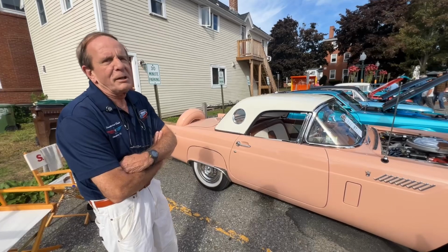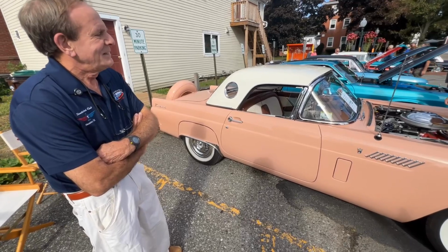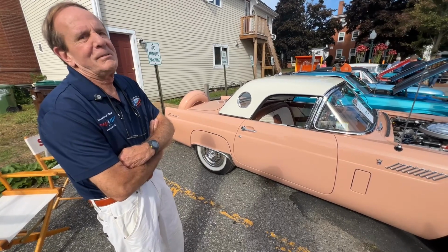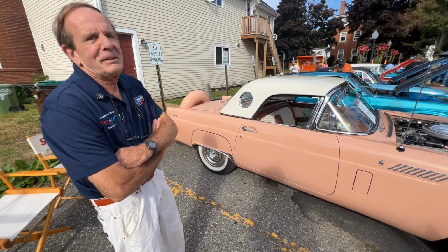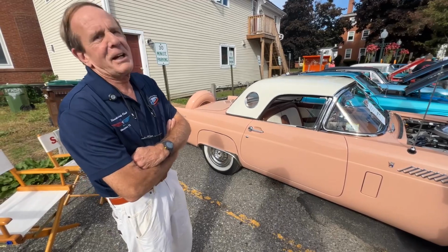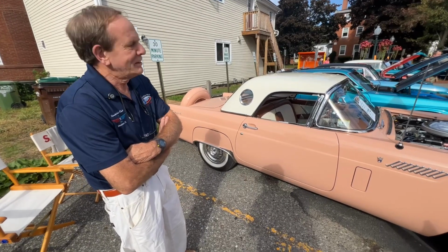I'm normally a Corvette guy. I have a Corvette at home, I got one parked over there. So the story with this one is that when I was born, my mother didn't want a junior. There was a TV in the hospital room and a Ford commercial came on, so my middle name became Ford. So I decided in my lifetime I would restore one Ford. This is it. There's the story.